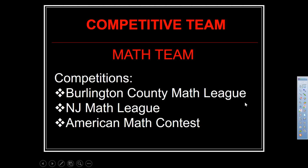We also have a great competitive math team at Lenape High School, which over the past few years has won all kinds of awards and competitions. We compete with other high schools in the Burlington County Math League, where we also compete in the New Jersey Math League and across the country in what's called the American Math Contest. And so if you are interested in math and have some strengths in math, we would invite you to sign up for our math team when you get to Lenape High School.